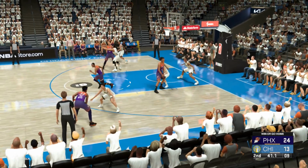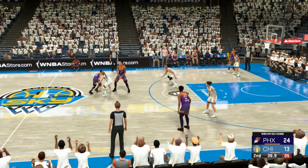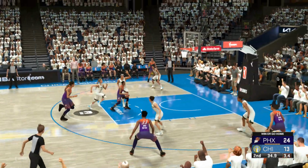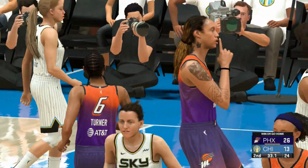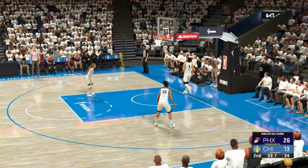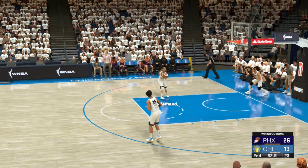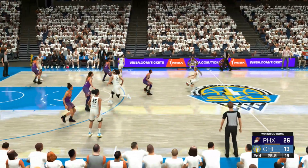Davis with it. Looking for her first basket still in this one. Here's Turner. That's in, and she's now 3 for 3 and looking sharp. They can't afford to give her that kind of look. Well, it came off a good screen, but still, as a defender, you have to fight over the top of it. And you need some help as well.